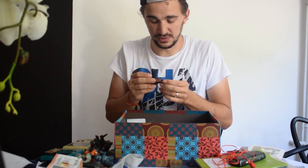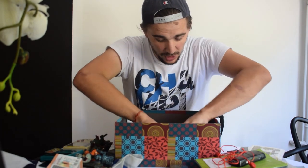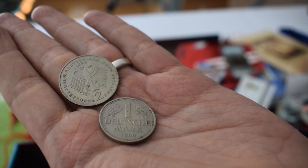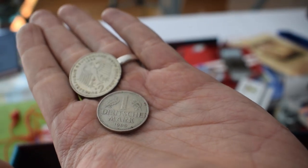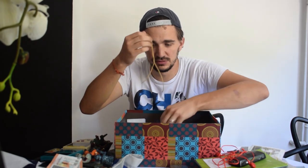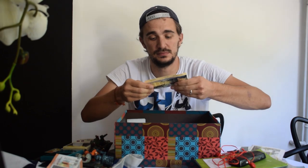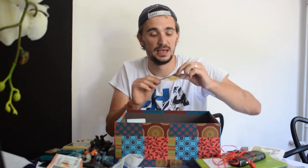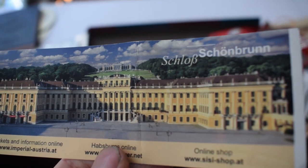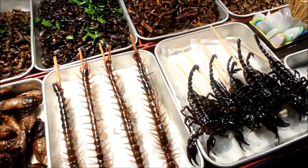A BMW E46. I don't know why it's in the box. Oh, this is cool. Deutschmarks, I have Deutschmarks. This is what Bosnia used to have as currency before, Deutschmarks. Now we have something called a convertible mark. Some jewelry, this is also from Turkey. Schloss Schönbrunn from Vienna, I was there too. A map of Bangkok, I was there too. Last one.